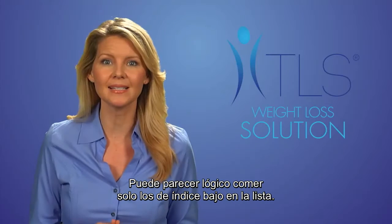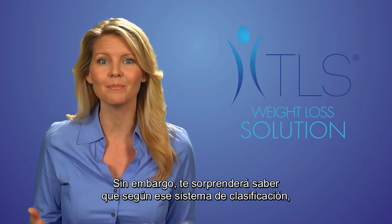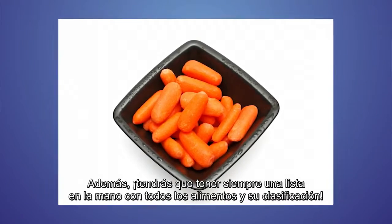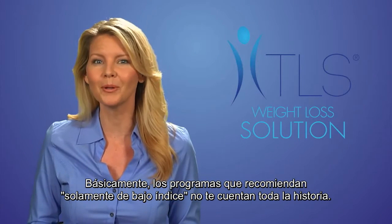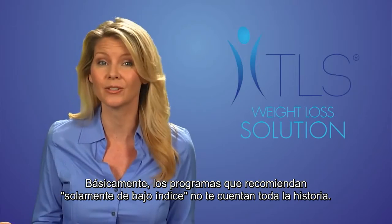It may seem to make sense to eat just from the low list. However, you would be surprised to know that based on the ranking system, M&Ms are low glycemic and carrots are high glycemic. Plus, you would have to live your life with a list in your hand of all the foods and their ranking values. So essentially, programs that dictate just low glycemic really aren't telling you the entire story.